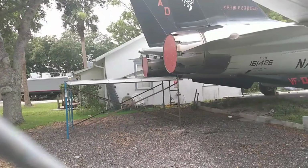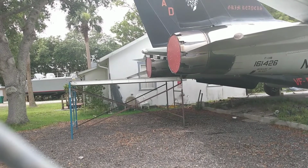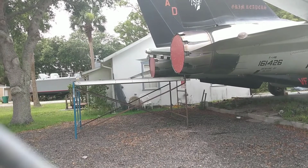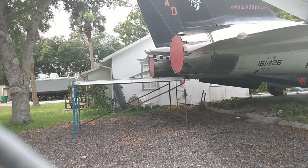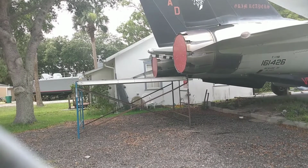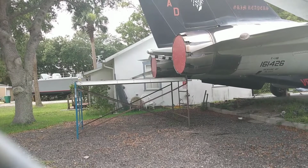All right, here's a shot of the turbines. These are two Pratt & Whitney TF30s if they're in the original model. I don't know if they were upgraded to the GEs. But if they are the original Pratt & Whitney TF30s, they're augmented, capable of 34,000 pounds of thrust, taking her to Mach 2.34 on afterburner. 41,800 pounds of total thrust.